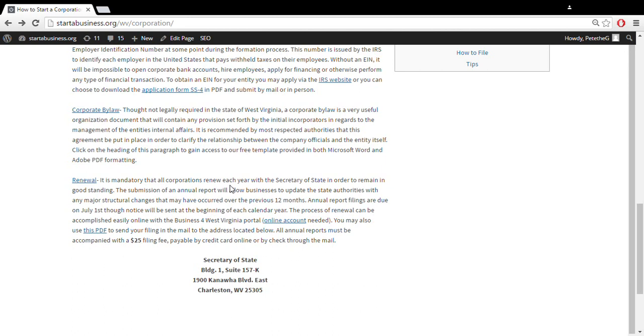A corporate bylaw is not a legally required document, but pretty much every authority is going to recommend that you do draft one and file it internally to make sure that the rules and the regulations of your entity are well laid out and delineated, so there's no confusion amongst the managing members of your corporation.